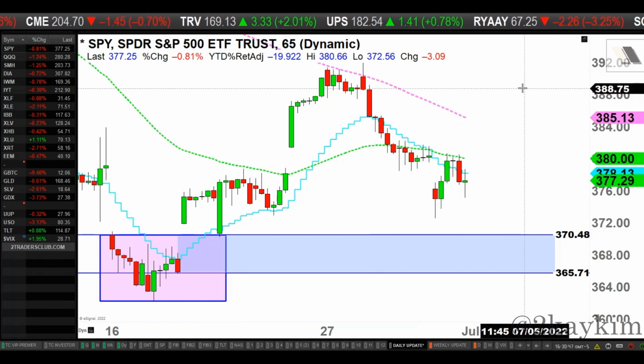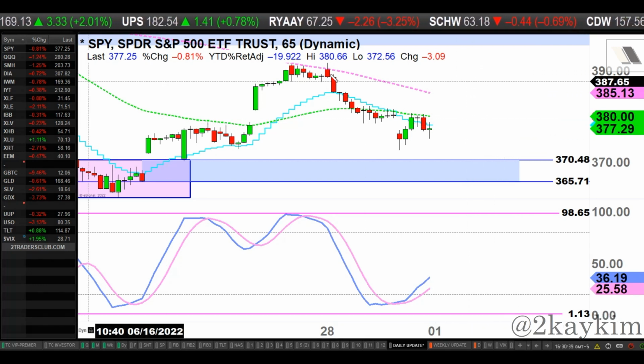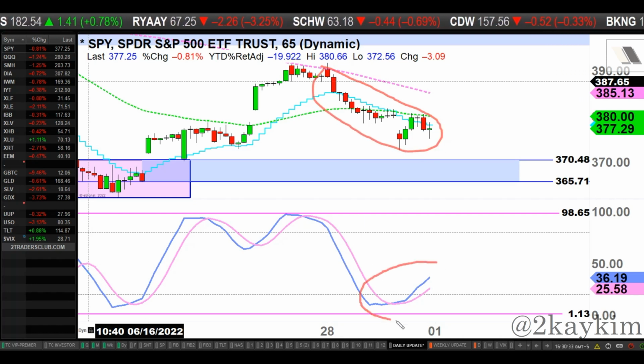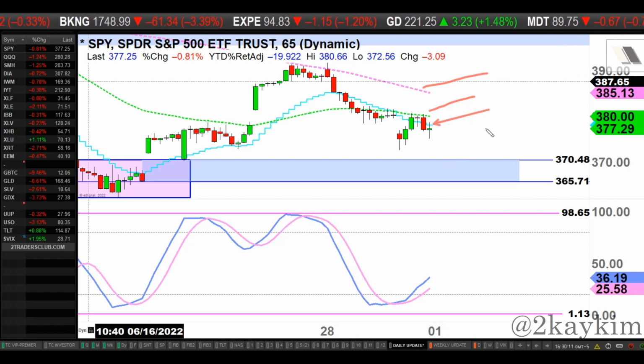Let's check out that oscillator, see if we can extract any more information. That oscillator is pretty strange at this point, because you would think this is a continuation down move, but the oscillator is actually supporting the buyers. We've seen some strange things happening this year, especially. The moving averages and the price action are telling us there's a bearish sentiment, short term, micro term, and midterm.